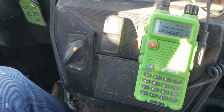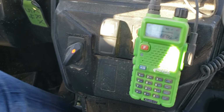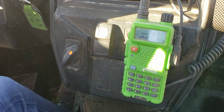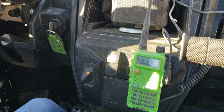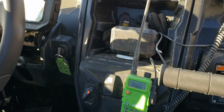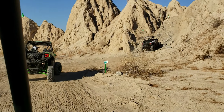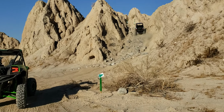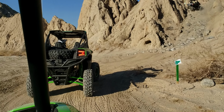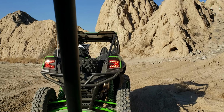So the machine does have a low power mode. We're going to get some more information about that, but basically it's powering down the machine for these slow speed, rocky, gnarly sections. And as we're used to in diff lock, the power steering is going to be a little harder to steer, even with the assisted power steering.